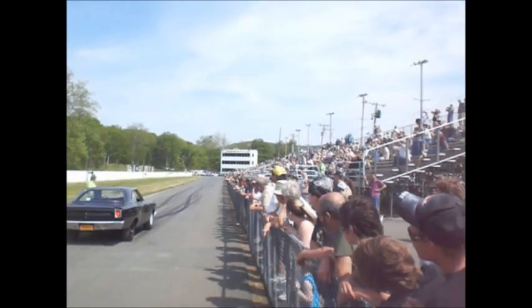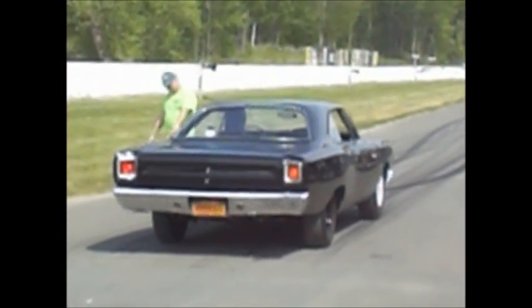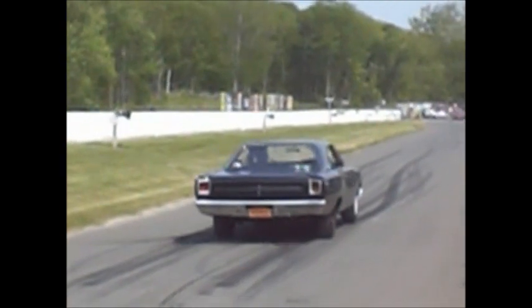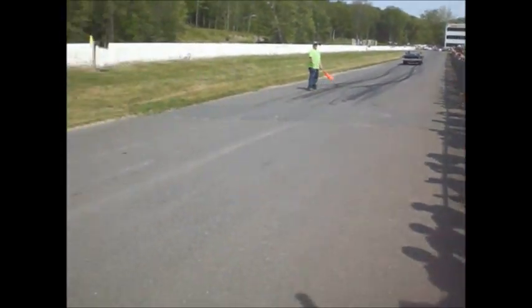Beep beep. Beep beep, yeah! I love the beep beep horn. Are you kidding? Oh, come on. He must have had traction control on.